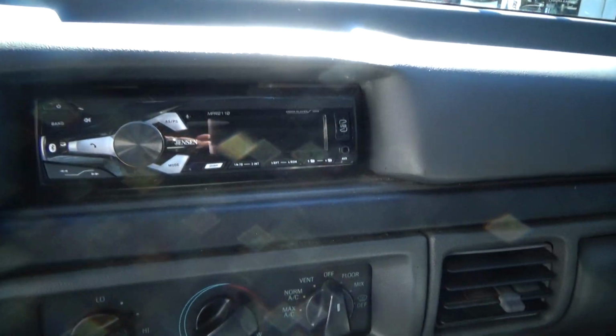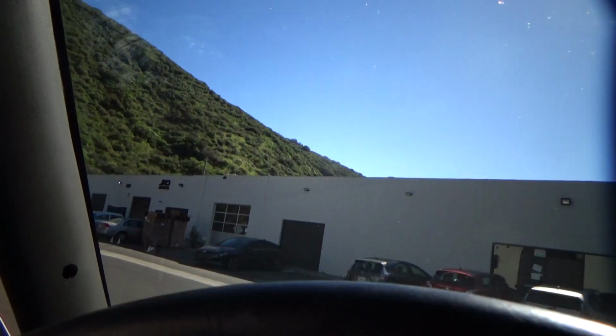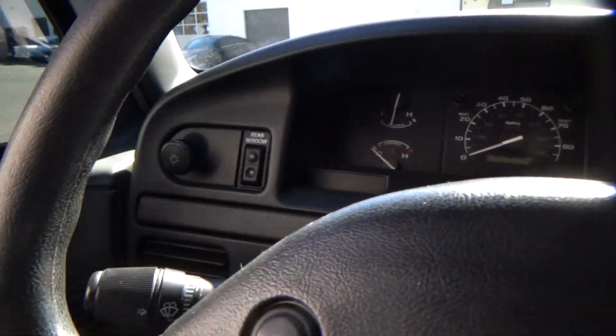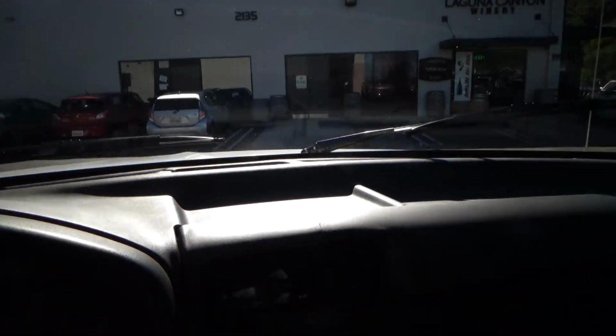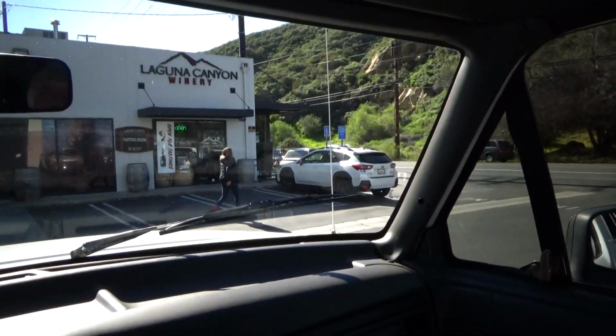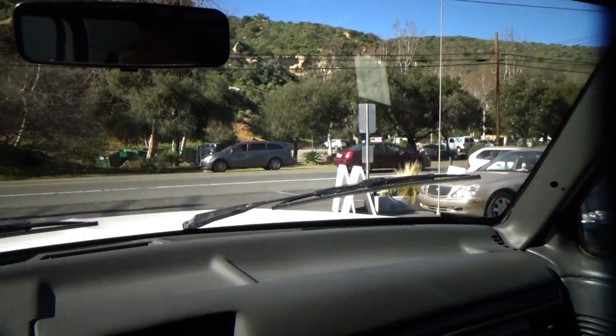It has a Jensen stereo, air conditioning. It's clean as a pin. Tilt wheel. So it has a control for the rear window right here. The back seat's like brand new. We'll go for a quick drive. Air works. So we'll go for a quick little drive.